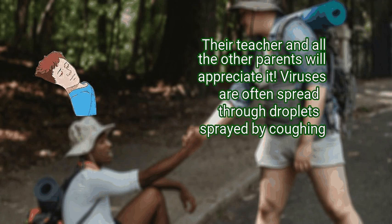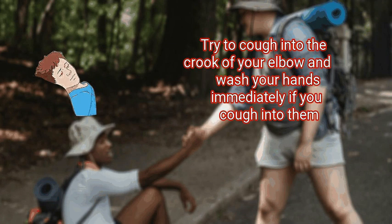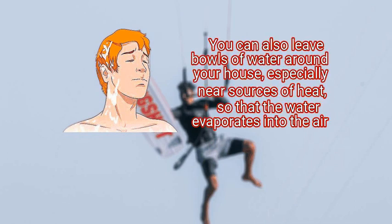Viruses are often spread through droplets sprayed by coughing. Make sure you or your child always cover your mouth when you cough. Try to cough into the crook of your elbow and wash your hands immediately if you cough into them. Step 2. Keep the air humidified. Use a vaporizer or take hot, steamy showers. You can also leave bowls of water around your house, especially near sources of heat, so that the water evaporates into the air.